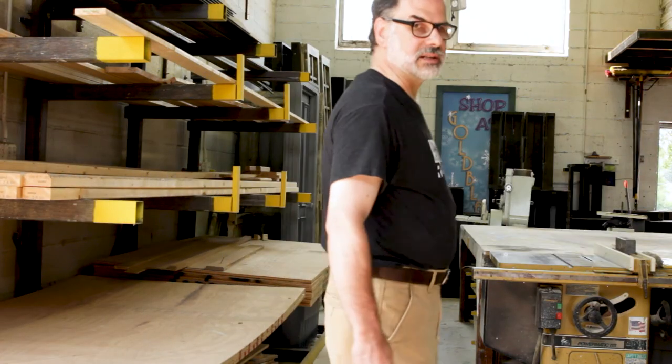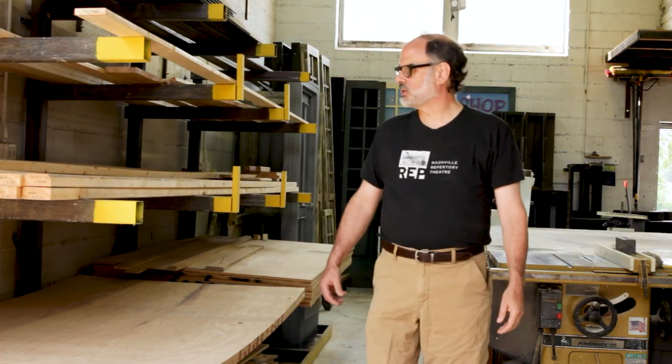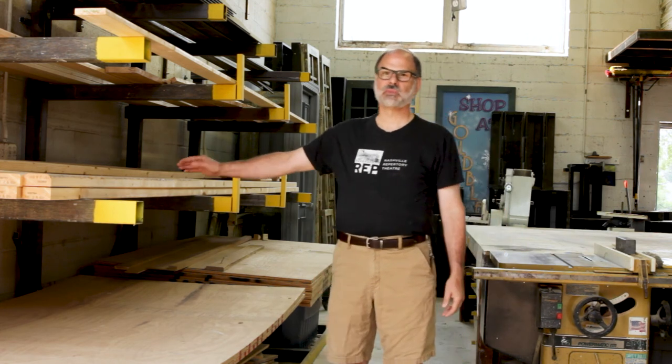So now we're inside our scene shop, and one of the first things you'll notice is our lumber storage. We do probably 80, 90% of our building with lumber. It's easier to use for most people. So we use quite a bit of lumber. We do some steel, which we'll see a little later, but right inside the door, we have our lumber. We keep that close to the door because it's easiest to get on and off the trucks when they deliver it.